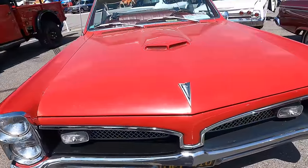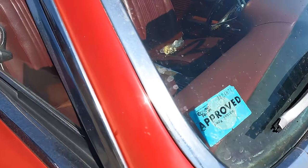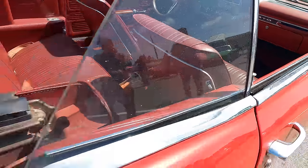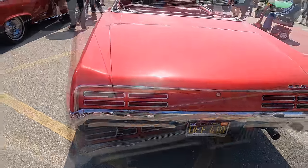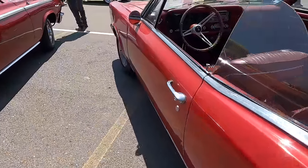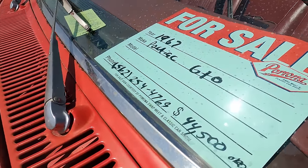It's a 67 GTO convertible. It's got the old California Knox sticker on it, so it's a California car. Hurst, his and hers, dual gauge shifter. No word on which engine it has. It's got the wood steering wheel. 44,500.